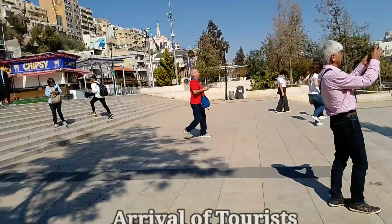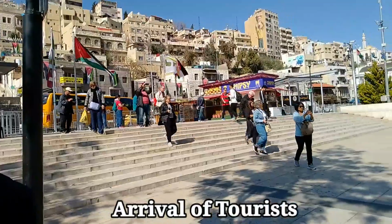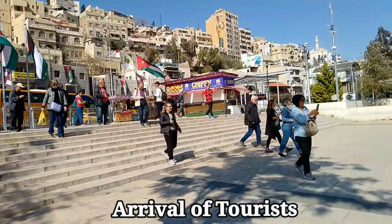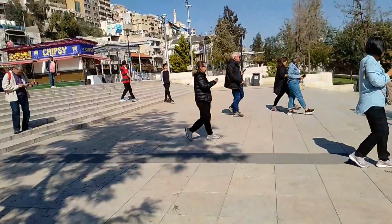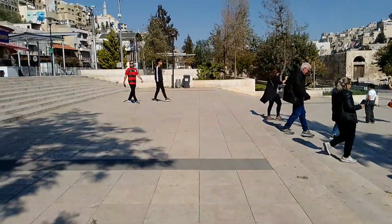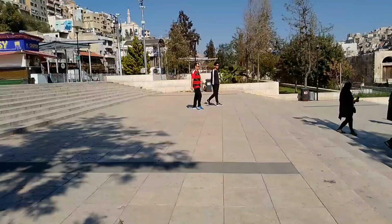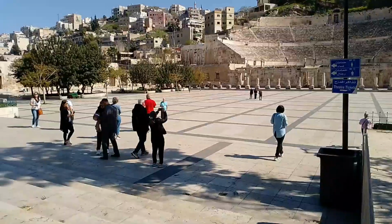MashaAllah. So these are tourists who just arrived to visit the place. MashaAllah, they started taking pictures. So they are also going inside the theater. So let's follow up.